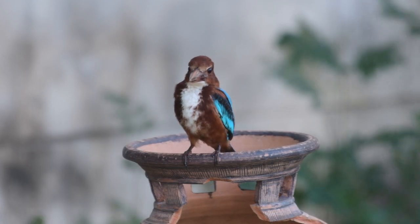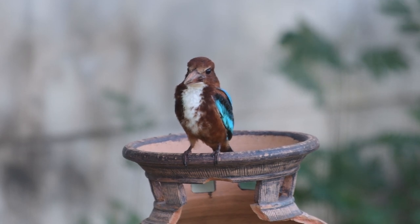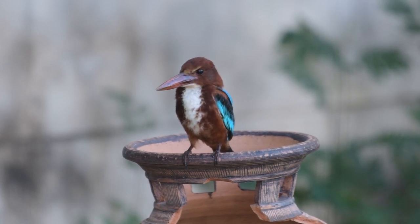So this bird here is actually an adult bird, you can tell by the darker red beak. Difficult to tell whether it's actually a male or a female because the sexes are the same in their plumage.